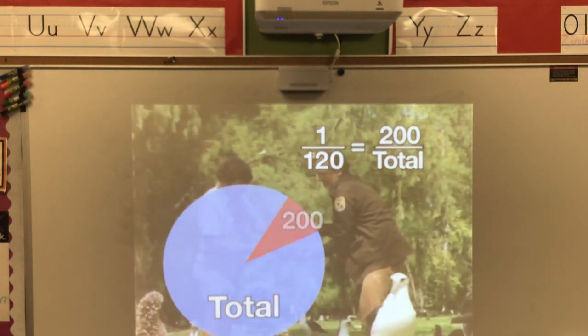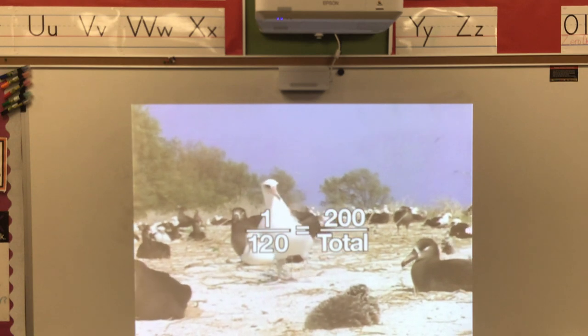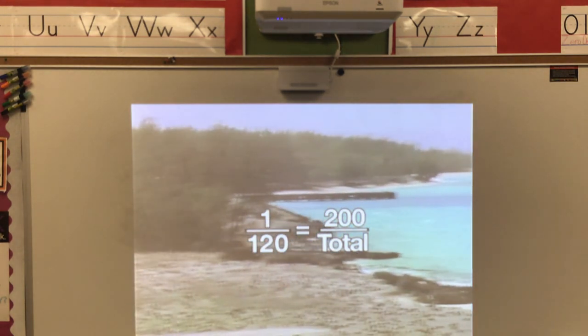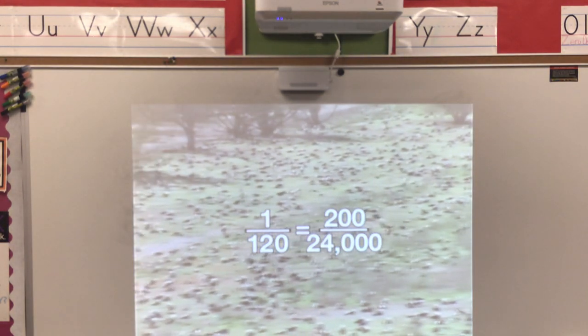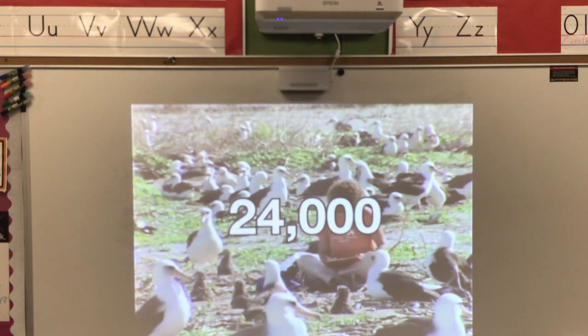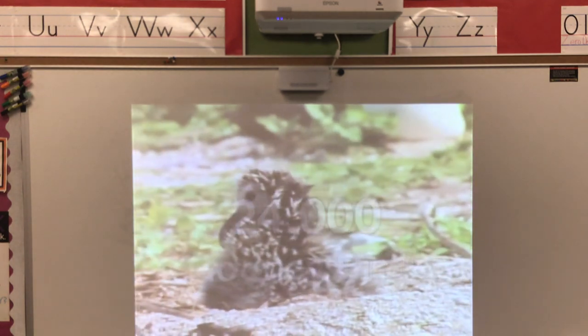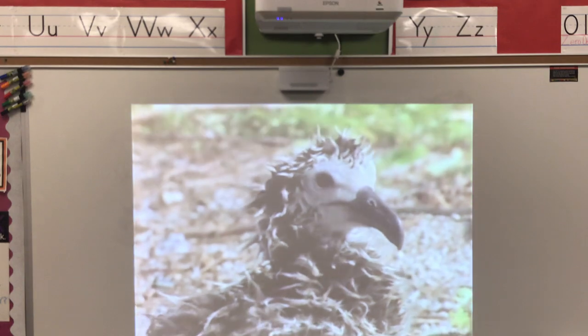That first batch was 200. If 200 birds represent 1/120 of the entire population, then 200 times 120, or 24,000, would be the whole guinea bird population. In this way, we can estimate that about 24,000 guinea birds live in this region. We can estimate how big a population is if we know something about the sizes of its parts.